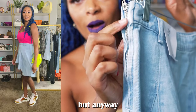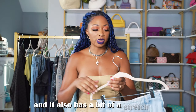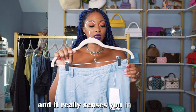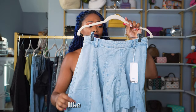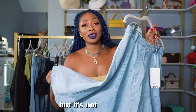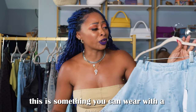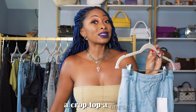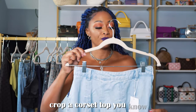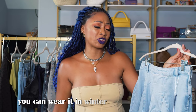But anyway, this has a side zipper, so that's how you get on and off. It also has a bit of a stretch, and it really cinches you in as well. I know I said this for the last thing, but this is so comfortable. This entire skirt feels great. It's not super thick, but it's not thin either. So it's a great transitional piece. You can wear it with a sweater, a button down, a bodysuit, a crop top, a corset top. There are so many different ways you can wear this. It's a great transitional piece to fall, great summer piece as well. You can even wear it in winter with some tights and boots.